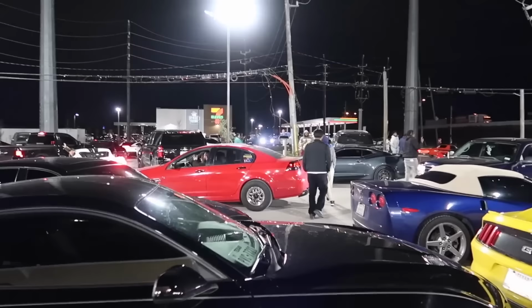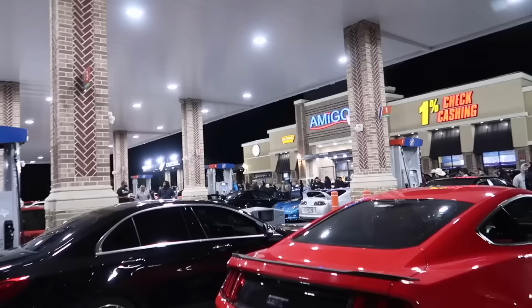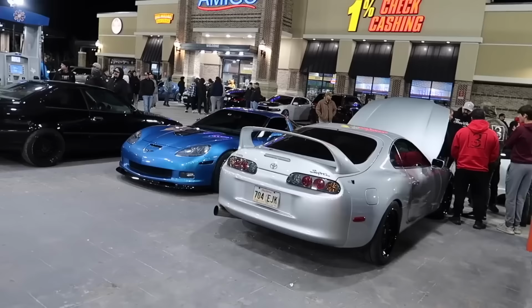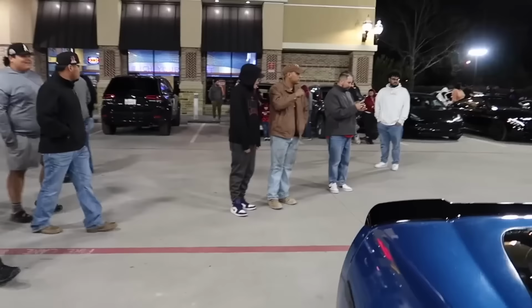Supra. G8 sounds good. High ram intake. Got a Supra. Yo, the lighting here is fire. There's that Viper. Sheesh. I don't know where to look. So many nice cars.